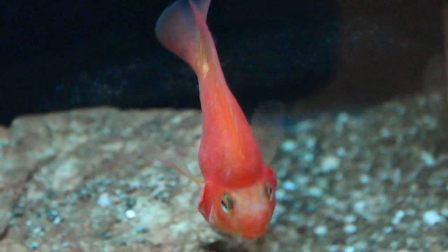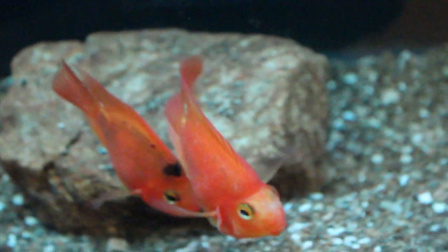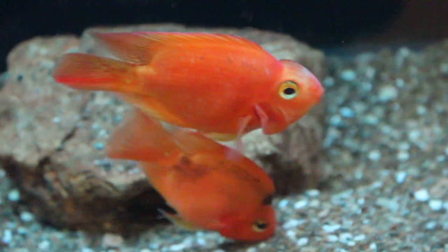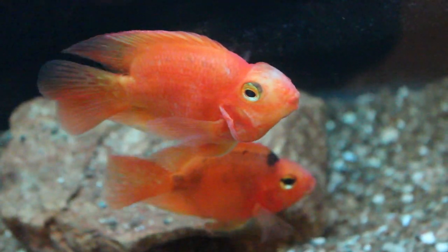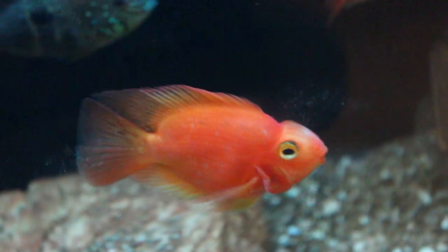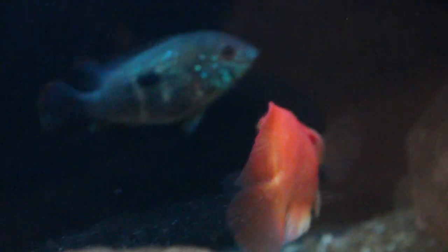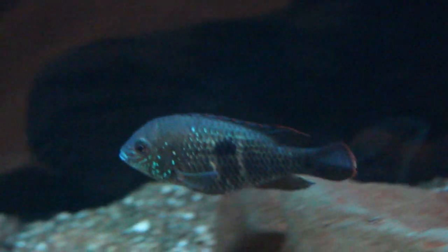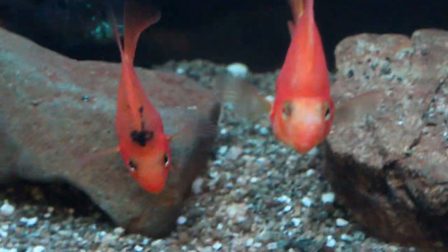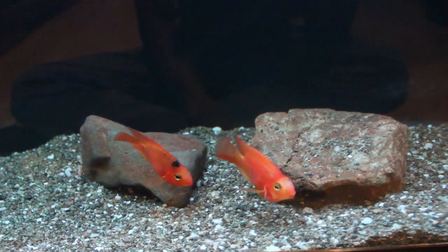So if you give these guys a good setup, if you make sure their tank mates are not tank mates that are willing to kill them, you can really get a lot out of keeping these fish. You can really get those wet pets, as people like to say, those fish that will really interact with you. So yeah, the parrot cichlids are a great fish as long as you keep them in a great setup. However, if you keep them in a tank with fighting and other cichlids competing, you're going to be a little disappointed. So yeah, that's my look at the parrot cichlid.